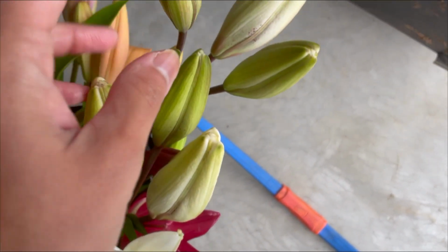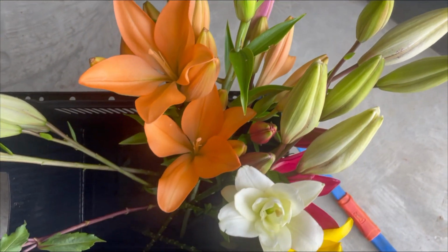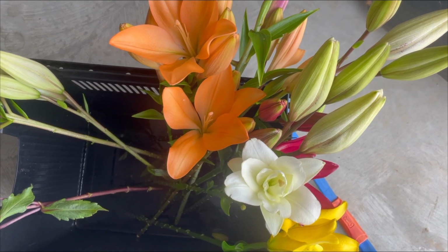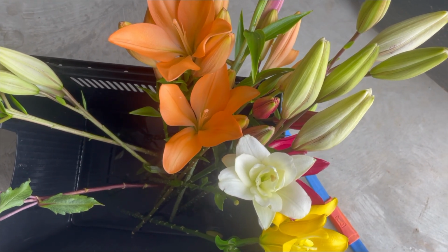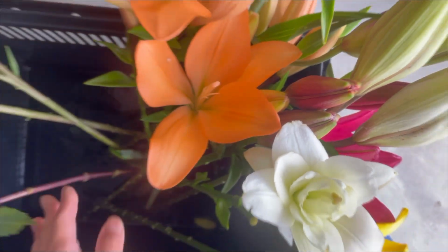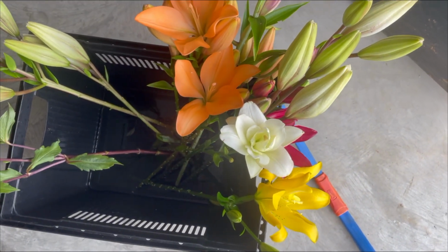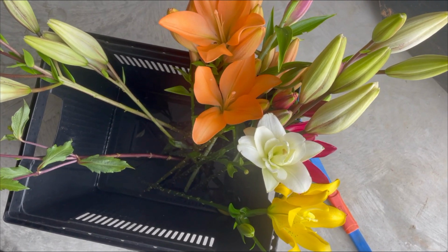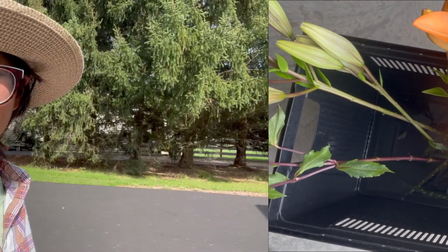And then obviously these are still yet to open up. So I still have a bunch in the cooler as well as more outside that I need to harvest. So I am going to get harvesting this week. It's actually a combination of lilies and ninebark that is really moving. So the ninebark is going to be fun to Tetris in my car.